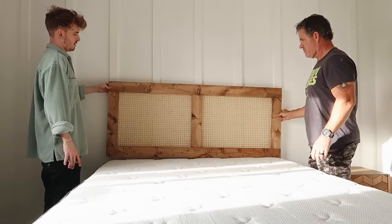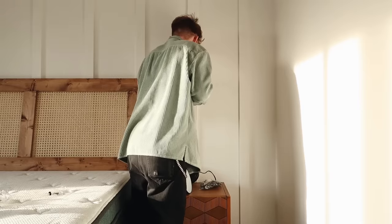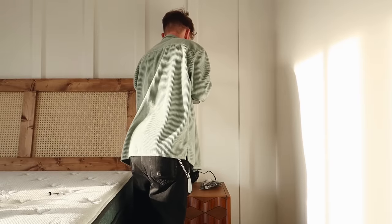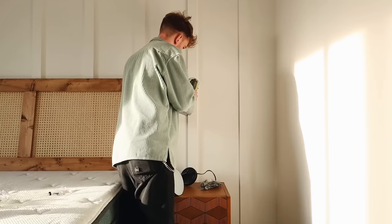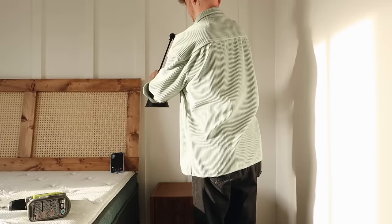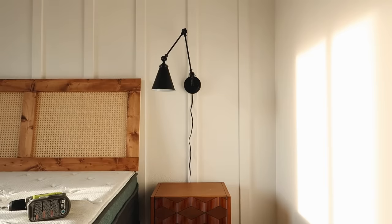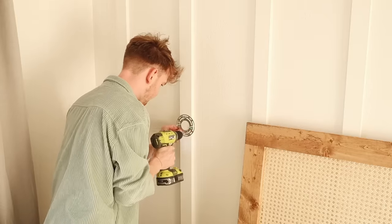We went ahead and brought the bed in just to get an idea of how much space it was going to take up along with the headboard. I just wanted to kind of get a feel for those colors. And then now I'm going to go ahead and add a couple of sconces to the wall. These are some industrial arm plug-in sconces I got on Amazon. I'll link them below for you guys. And also in a little bit here, I'm going to share with you guys a tip on how to really hide and disguise that cord. That way it's not an eyesore.